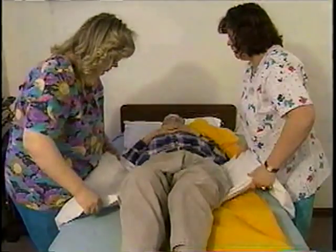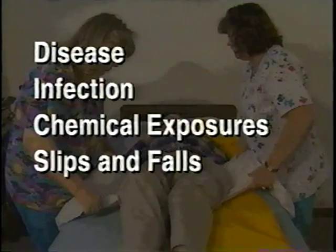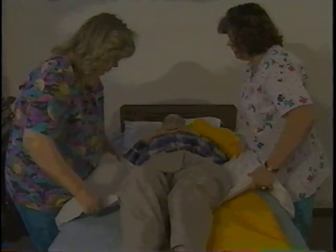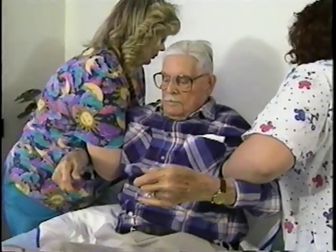There are many potential hazards in nursing homes: disease, infection, chemical exposures, slips and falls, even workplace violence. But perhaps the greatest worker hazard involves lifting residents and transferring them from bed to chairs, showers, or other areas in the nursing home. Nursing home workers aren't the only ones who suffer from stress, strain, and overexertion.